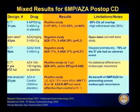score of 2. However, scan all the way to the bottom for those that can see it, and you see that to prevent the most severe endpoint, an ileal score of 3 or 4, which you could argue probably has the highest risk for surgery, there was no benefit of 6-MP azathioprine over the placebo or control group. So again, we're left with what do we do with this data?